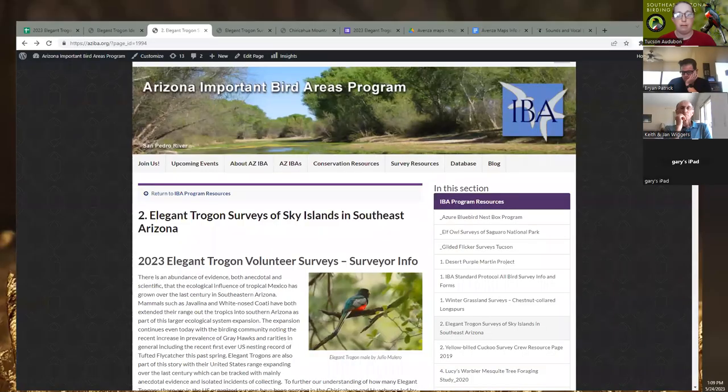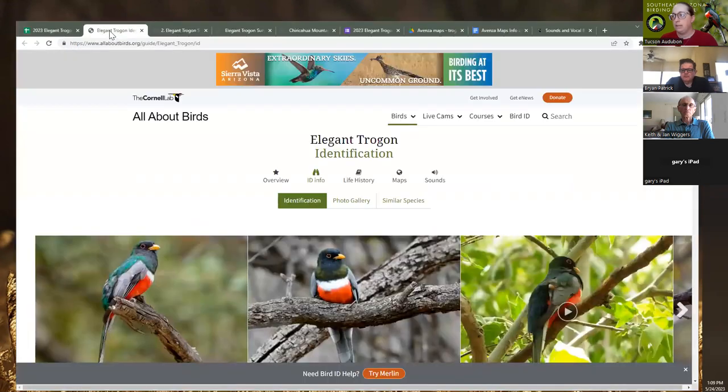Okay. So I wanted to talk a little bit about elegant trogons and what's going on with them. This is a famous bird of Southeast Arizona, an incredibly desirable bird, one that people really want to see and that gets a lot of attention. It's one that people will travel here for. But let's talk a little bit about them.